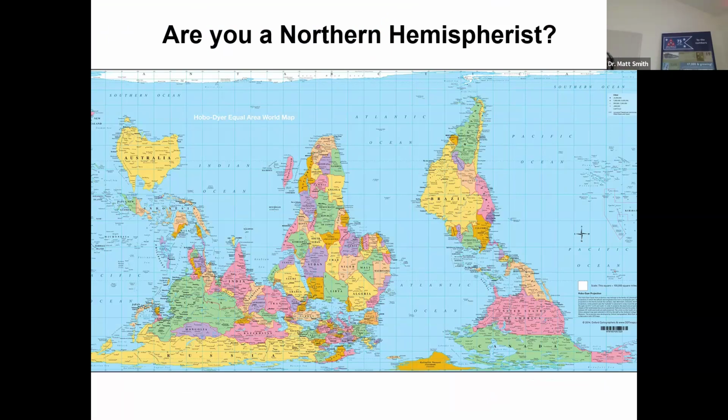And I guess the thing I want to leave you with is whether you should consider whether you're a Northern Hemispherist, because I didn't think that I was so biased, but the more time that I've spent in Southern South America, the more it's made me consider how I see the map might impact what I'm thinking about. So I'll leave it at that. And thank you. I'll take questions if you have any.